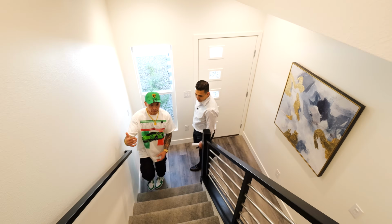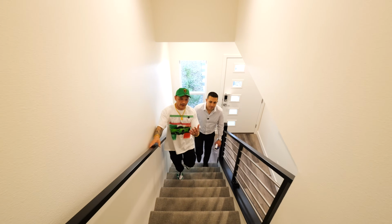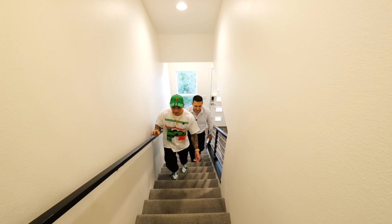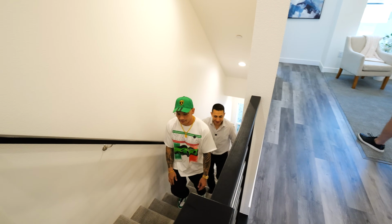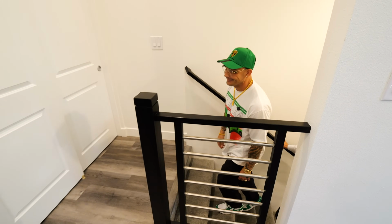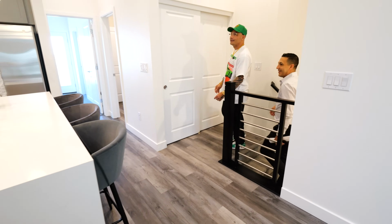All right, we're going to go upstairs. So this is a pretty big hike upstairs here. How many steps we got here? I'm going to say 13, 14, 15. Working out my calves. Leg day. All right.